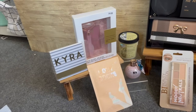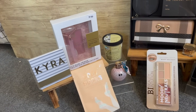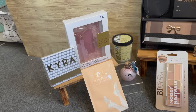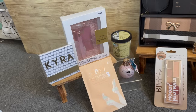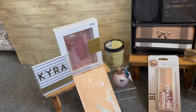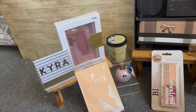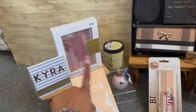Over here we have the Kara palette. It's one of my favorite palettes. It's very neutral, perfect for a very casual day. You can dress it up, dress it down. Very neutral colors, and I thought you guys would like that. And then the Cozy Socks Smoothing Foot Mask, with cocoa butter and peppermint by Spa Life. I've also included the Modern Expressions Facial Tool set for you guys, and that includes the Jade Roller, the Gua Sha and a Sheet Facial Mask. And I thought, oh my gosh, it's so pretty.